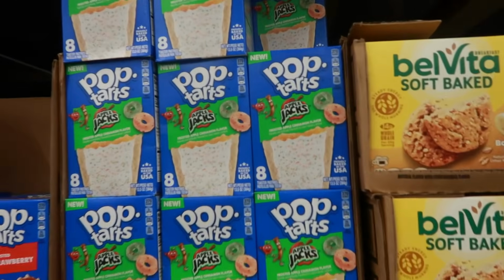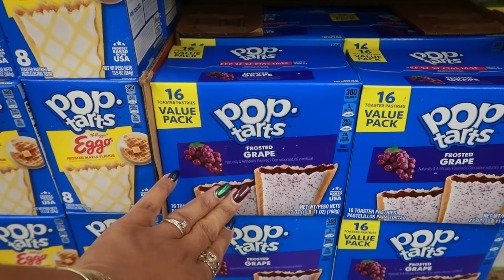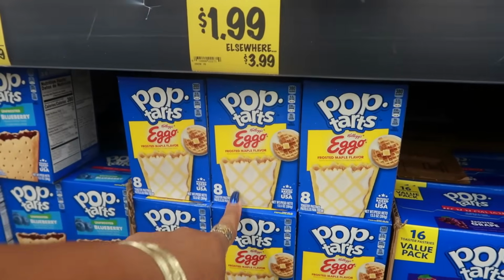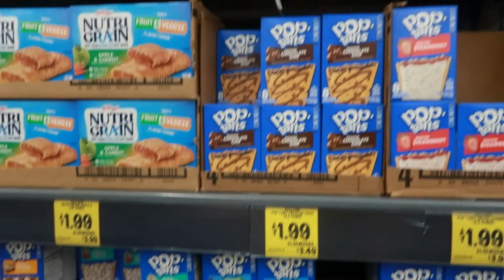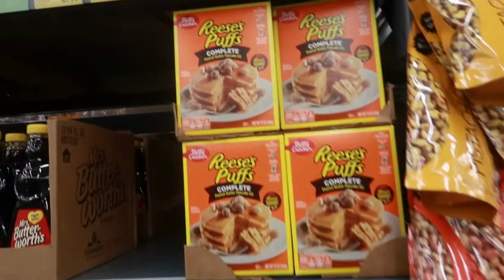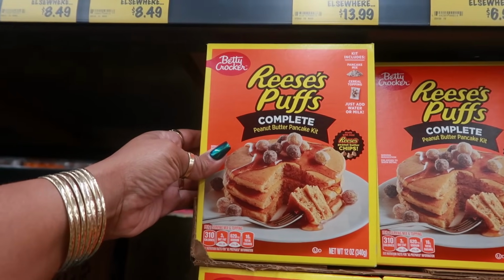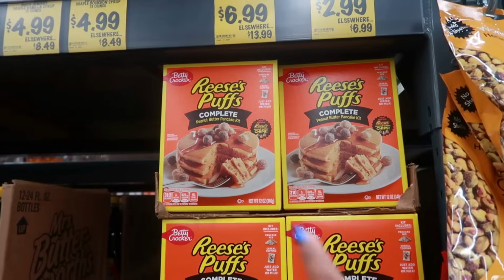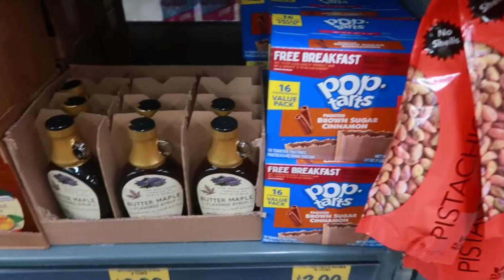Oh, look at these. Apple Jacks Pop-Tarts for $2. You have frosted grape right here. 16 of them for $3, or you can get the frosted maple flavor Eggos for $1.99. Strawberry frosted confetti. Oh, okay, now I've never seen these. Peanut butter pancake kit. Oh, those might be good. I don't know. 99 cents, not too bad. There's some more Pop-Tarts down there.